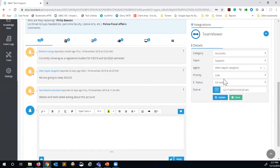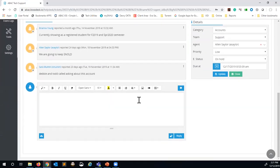So we're able to put this one on hold, and this one is actually due to have a switchover on 12/17. So that's our due date. That's when it's planned. It's assigned to me, so it's one of my tickets. So I need to get this one swapped over. So that's made it really easy for us.